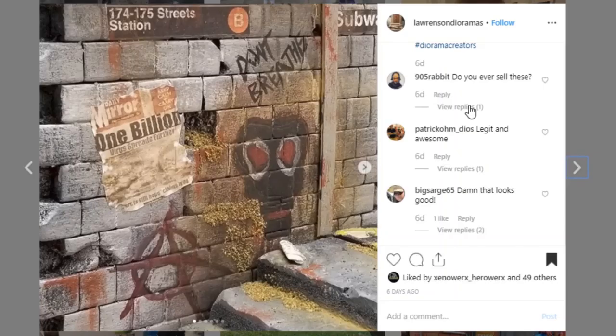Check out this display from Lorenzen Dioramas. This is a staircase wall piece for a subway. And I really am amazed by your detail work. You did an awesome job with all of this. Look at the moss and lichen growing on your walls. Your graffiti is really, really nice. And the weathering looks so good, especially when you're looking at these signs. The subway signs look so good, and you weathered them to make them look really nasty and dirty.